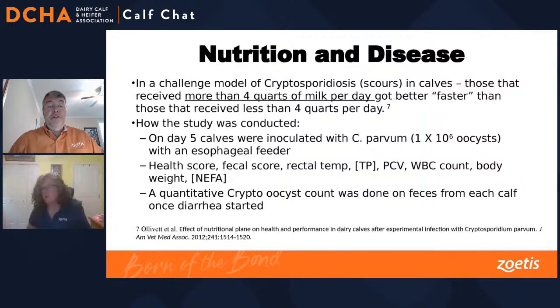Okay. So here's a study that was done by Terry Olivet, who's at Wisconsin now, but this study was done at Cornell. I'm not going to spend too long on this, but this was a study where they had calves that were on what I would call a conventional calf nutrition program. They got 2 quarts in the morning, 2 quarts in the afternoon. Then they had another group of calves on an accelerated nutrition program. All these calves got infected with cryptosporidia, so they induced cryptosporidial diarrhea. And what they found was the calves on higher planes of nutrition still got diarrhea, but they got over the scours much quicker than the other group.